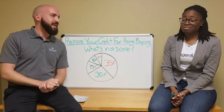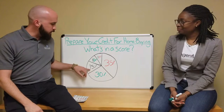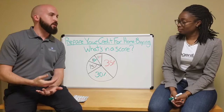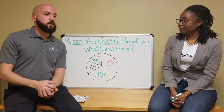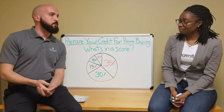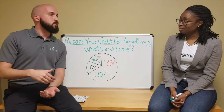That's awesome. 15% of what goes into your credit score is length of credit history. So maybe some of the viewers today don't have any credit cards open, no credit history. A good way to establish credit is through secured credit cards. You don't need good credit or any credit to qualify because the banks will ask for a certain amount of money up front, usually about $200. Give the bank $200, they'll give you a credit card with a $200 limit.